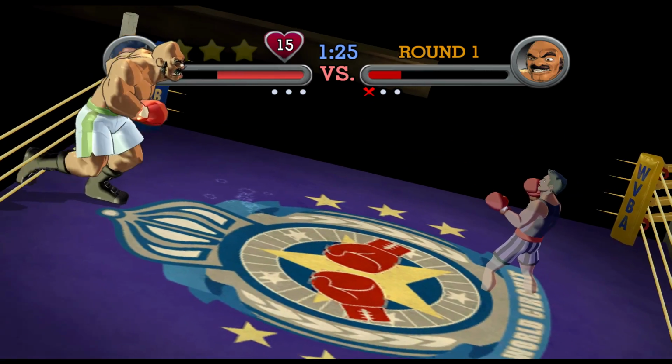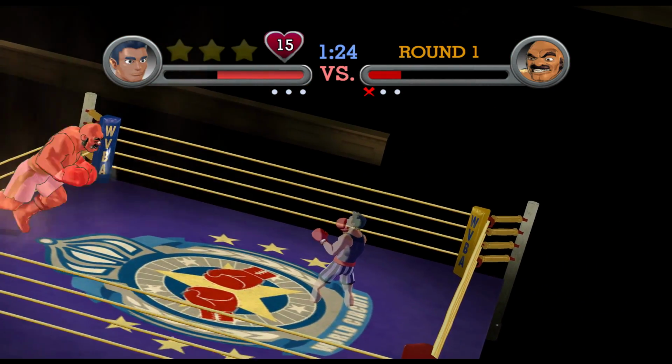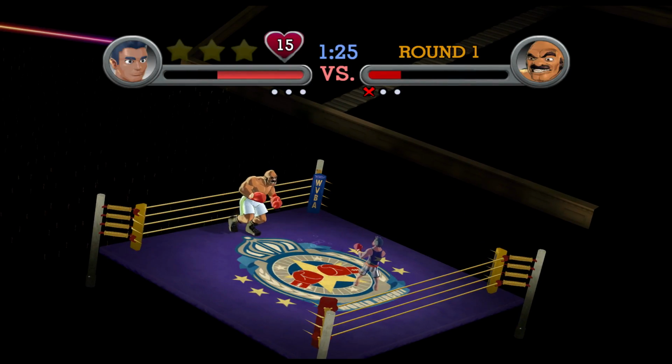So here's a side view of Bald Bull doing the bull charge. And here's a satisfying side view of Little Mac getting a three-star punch on a bull charge.